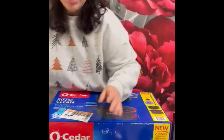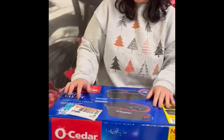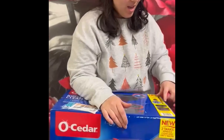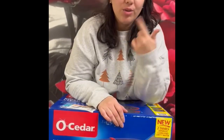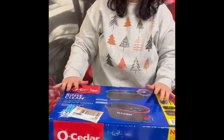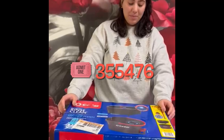All right, now let's move on over to this big guy, okay? This is the O-Cedar Easy Wring Rinse Clean Microfiber Spin Mop System. I love this thing. I have one at home. The way it works, here you got the bucket, right? You take your mop, it comes with the set, and you just put it in here, and you just pump it. It wrings it out, spins it out, takes out all the water, makes it great for mopping your house, for your apartment. It's a great system, highly recommend. Good luck to everyone. The raffle number is 355476. 355476 for the O-Cedar Wring Mop System.